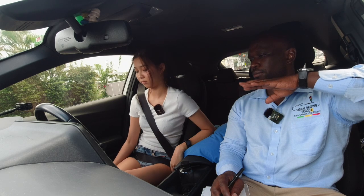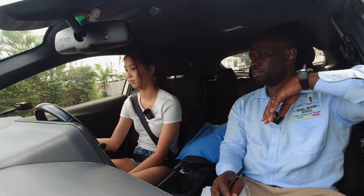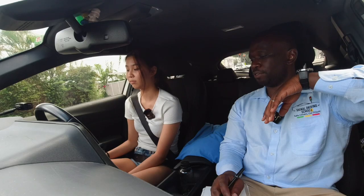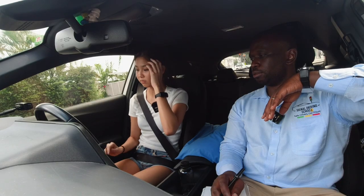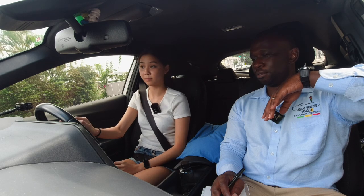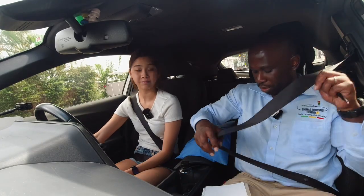Okay, and put on your indicators. And the other one. Good. That's fine. Press the brakes. Can you show me where the horn is? Honk it? You don't have to honk it, but yeah, just show me. On the real test, you do need to. Actually, you can do it. It's fine. Okay, good. All right. Whenever you're ready, you can start the engine.